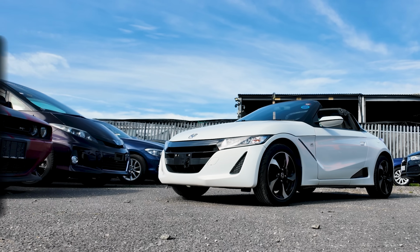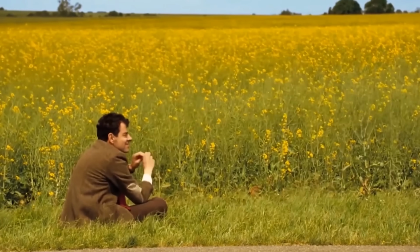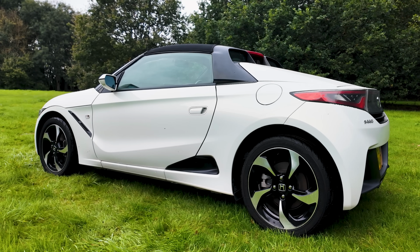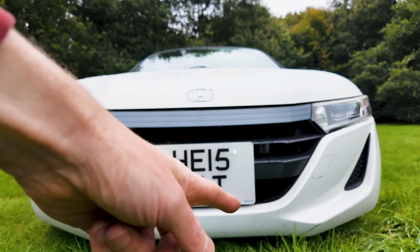A few days later, I got a message on my phone that my S660 had passed its IVA test. All I had to do now was wait for the registration paperwork to come through the post. In the meantime, my car import delivered the car to me, and I was pleased to see some cool changes. Let me show you this. It's a bit silly, but it's also a bit of fun. So I've got myself a personalised number plate, and it works really well with the square Japanese plate.